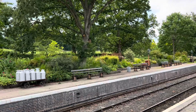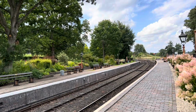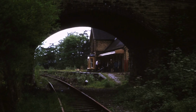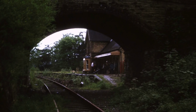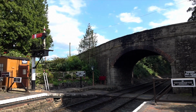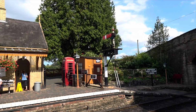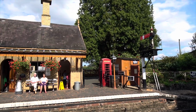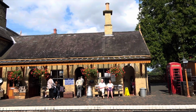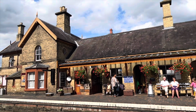I have to say that it is truly remarkable the amount of work that has gone into restoring these stations, and you can see from this photograph that was taken in 1972 just how much work was required here at Arley Station to restore it to its former glory. I do like the yellow brick appearance of the main station building here, which is typical really of most of the buildings up and down the Severn Valley Railway.